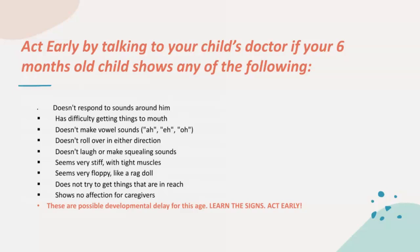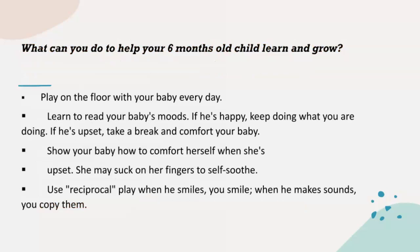It's always in your best interest and your child's best interest to do something when you notice that something is not right, rather than not to do anything, and then it continues to get worse and worse. So learn the signs and act early. The good news is, even if you notice that your child may not be developing properly or there are some red flags that you have noticed, there are some things that you as a parent and the family members can do to help your 6 month old baby learn and grow.